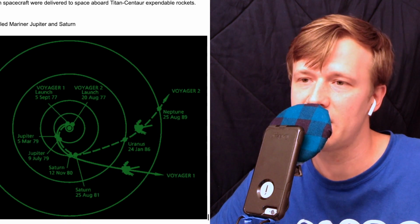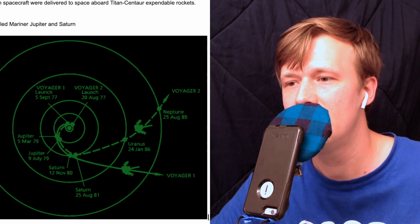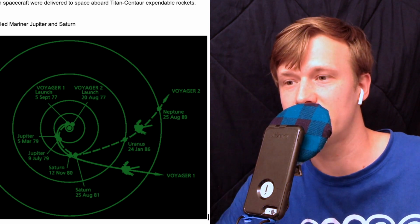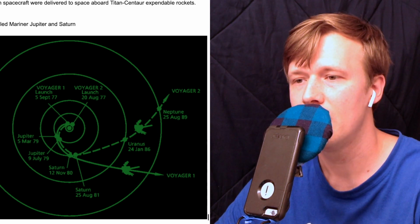These were originally called the Mariner, Jupiter, and Saturn missions, but they renamed it to Voyager for reasons unbeknownst to me. I think it was mostly because they're going on a long journey and going further. So, a quick recap: Voyager 1 swung by Jupiter, then Saturn, and then headed out of the solar system. Obviously it's not straight out, and it recently left our solar system. It took a long time.